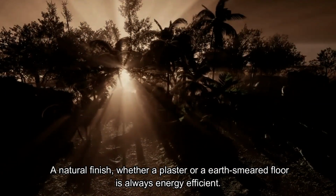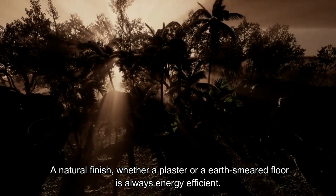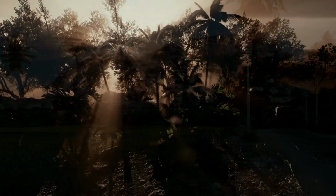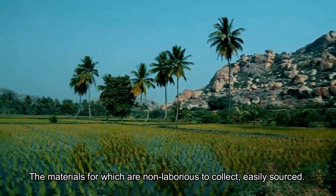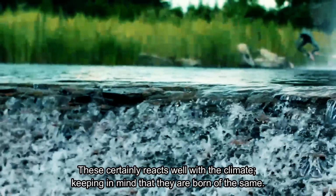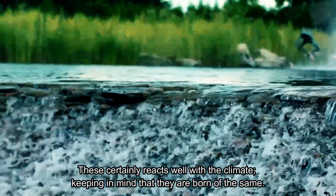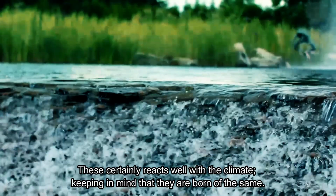A natural finish, whether a plaster or an earth-smeared floor, is always energy efficient. The materials are non-laborious to collect and easily sourced. This certainly reacts well with the climate, keeping in mind that they are born of the same.